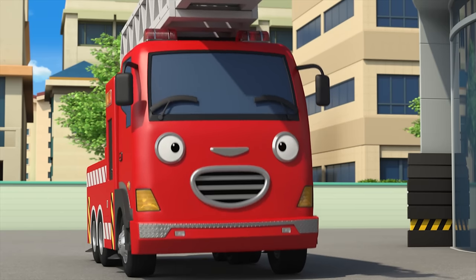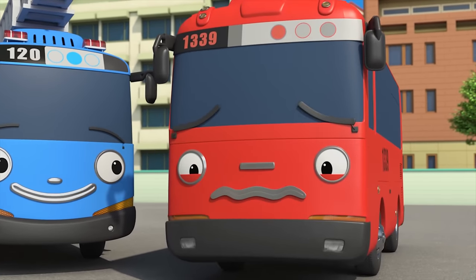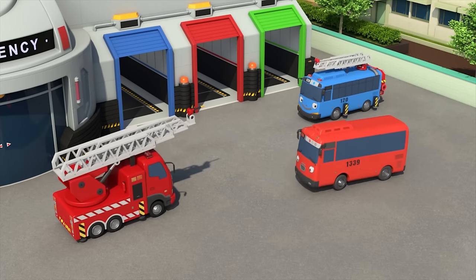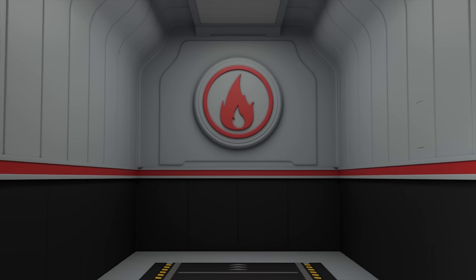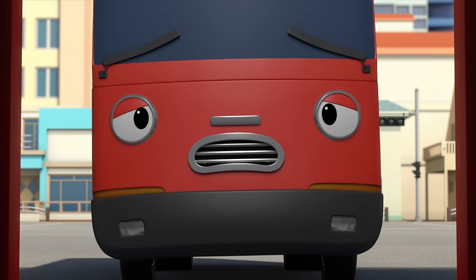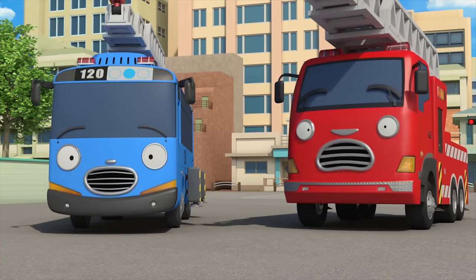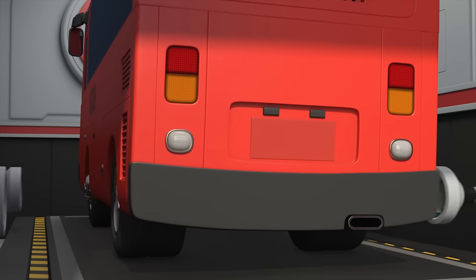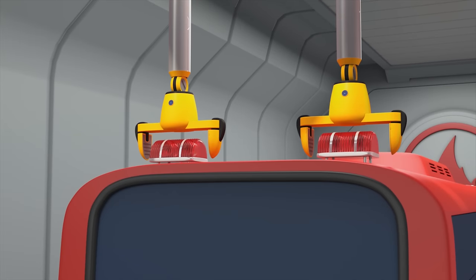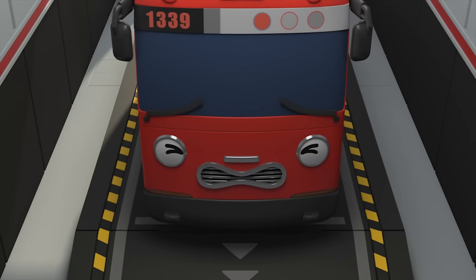Are you ready to give it a try, Gani? Okay. I have to do well, too. I'm so nervous! Get ready for dispatch! Ready for dispatch? I'm scared. Gani, you have to go inside. Okay. Wait! No, Gani! Ready for dispatch. Warning, light installing. Outrigger installing. Fire equipment installing. Installing.